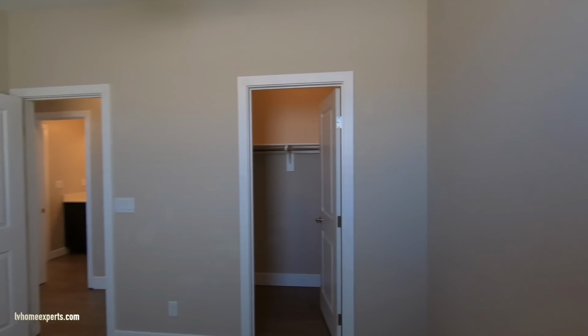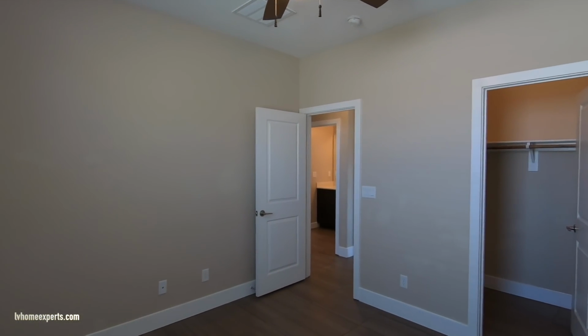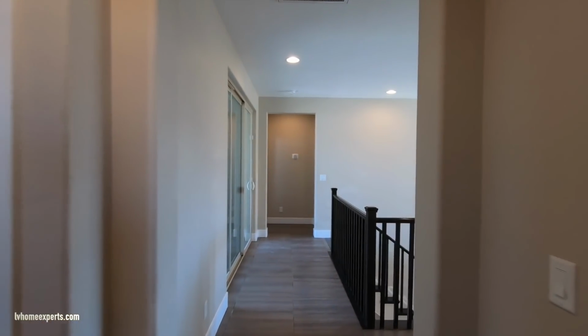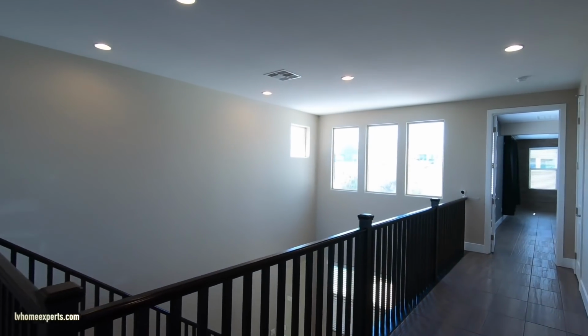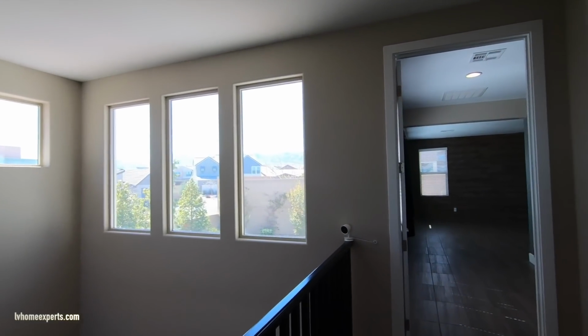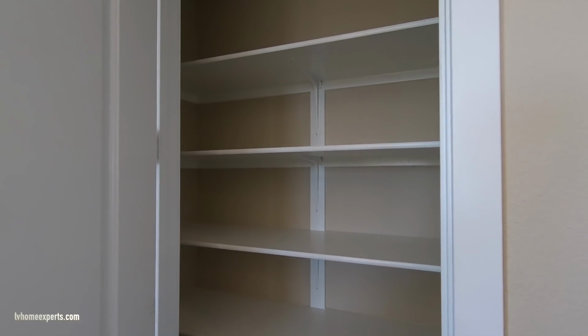Another bedroom. Oh, it's a lot of bedrooms, that's for sure. Let's go take a look at the primary at this point. Love these windows right here. See all the mountains. Look at that. That's gorgeous. What do we have here? Just a linen closet.